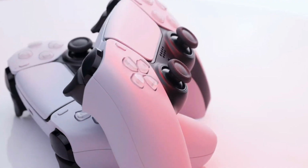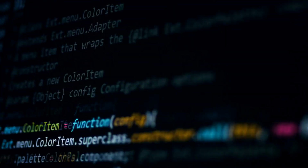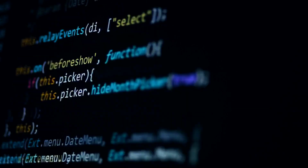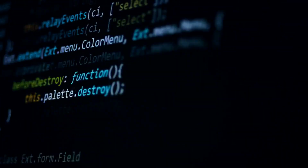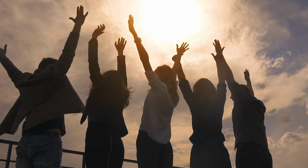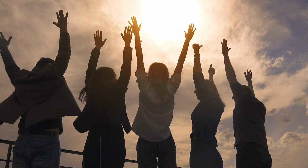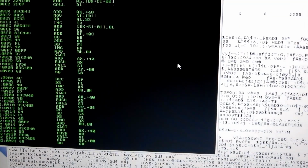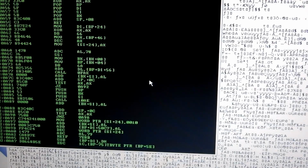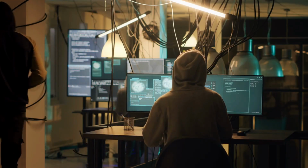So, PlayStation 5 jailbreak, what is the ETA? Although the release of the kernel exploit late last year raised hopes for the scene, it's clear at this point that the PS5 is fairly secure and that a traditional jailbreak might not be in the cards anytime soon. However, there is an existing kernel exploit that works up to firmware 4.51. This allows the real hackers in the scene to play and explore.